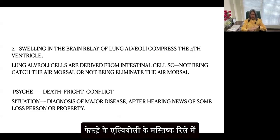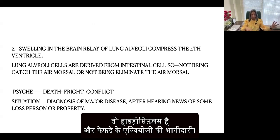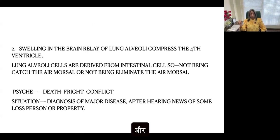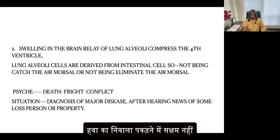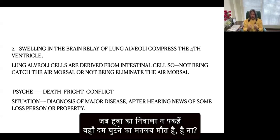Second is the swelling in the brain relay of the lung alveoli, compressing the fourth ventricle and causing hydrocephalus. So there is hydrocephalus and involvement of the lung alveoli, but the primary cause is the involvement of the lung alveoli. The same cell derived from the intestinal cells, and the conflict is again the morsel not able to be caught, the air morsel, or the elimination of the air morsel. When the air morsel is not caught, there is suffocation, meaning death fright conflict.